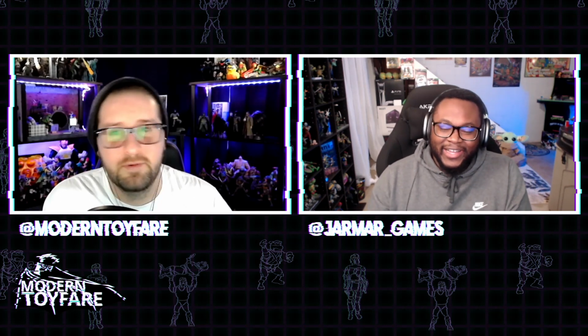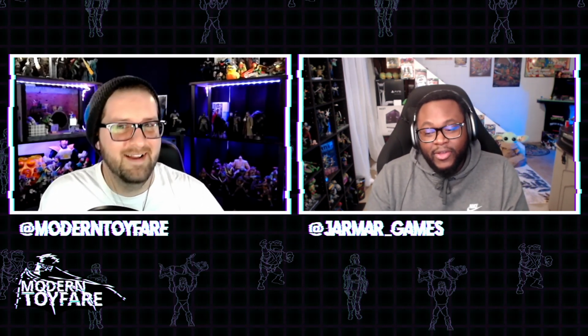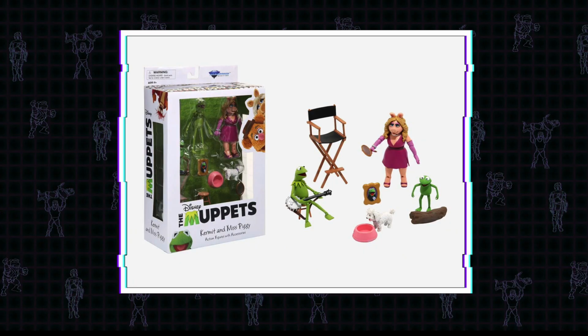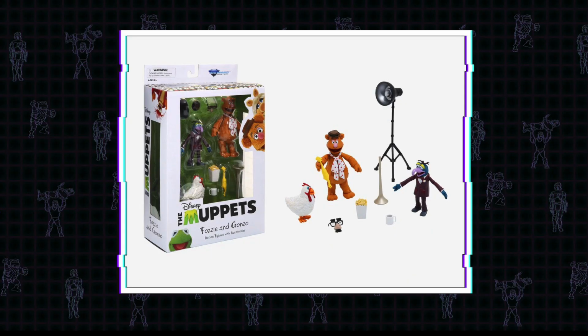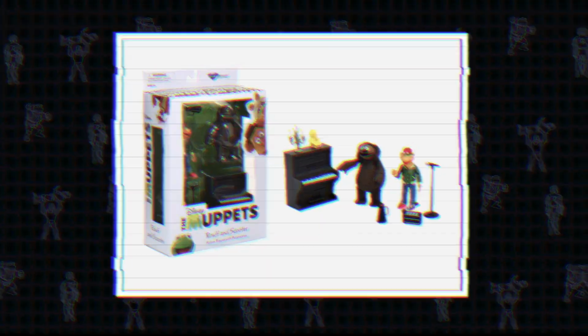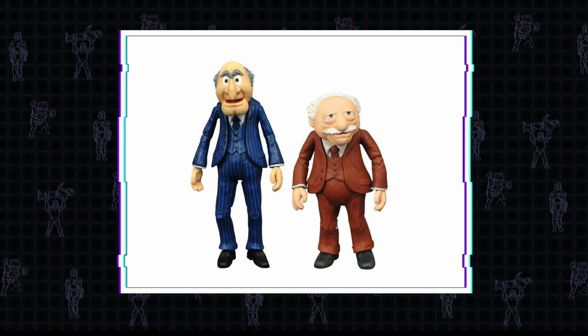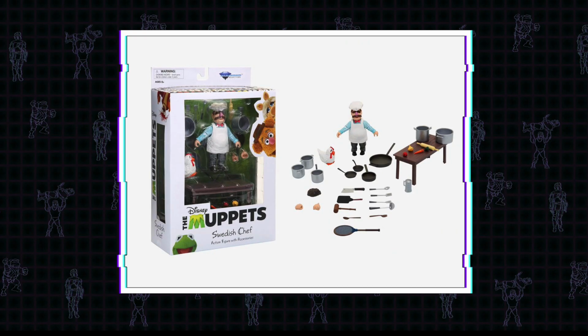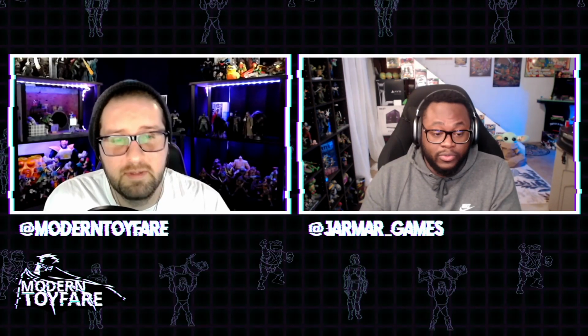Moving on from something gold to something diamond. Segue. Diamond Select gave us a new look at the upcoming Muppets Select Best of series. Wave 1 has Kermit and Piggy, and they are a 2-pack. Then we have the Gonzo and Fozzie 2-pack, the Scooter and Rolf 2-pack, while Wave 2 has the Statler and Waldorf 2-pack, the Bunsen and Beaker 2-pack, and the Swedish Chef. All of these are available for pre-order for $22.99 and ship this month, supposedly, according to Big Bad Toy Store.